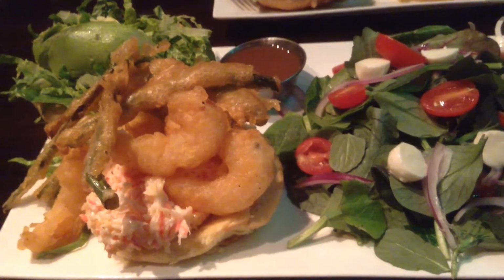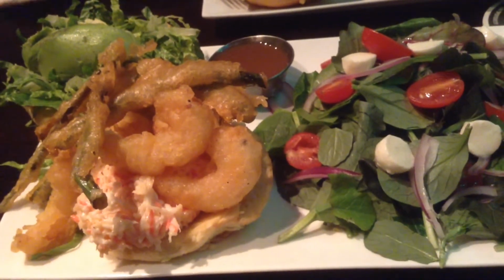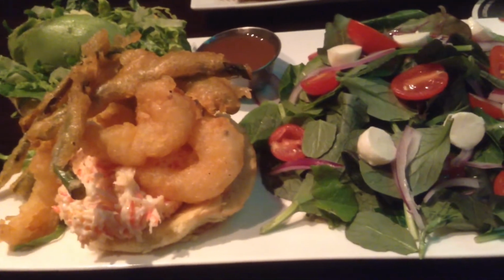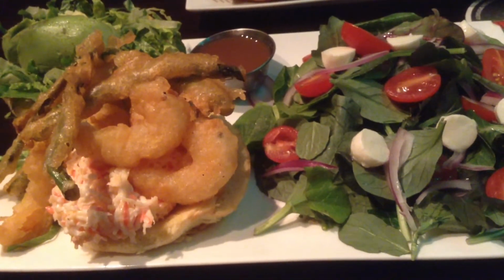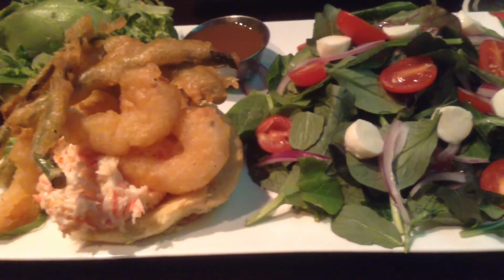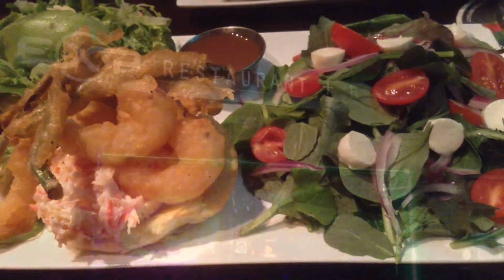And then the fourth person at our table decided to order the epic shrimp and crab sandwich. It looks really, really tasty, actually. It's prawns, crab mix, tempura, green onion, avocado, and a really nice salad that came with it. So he really enjoyed it.